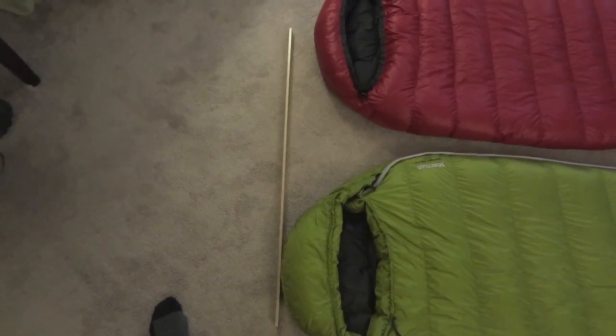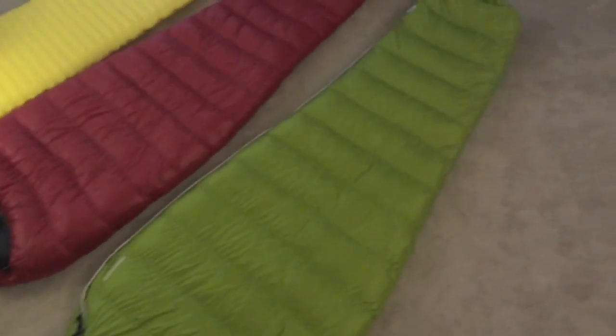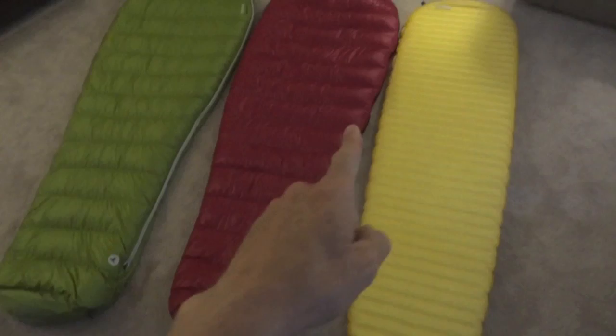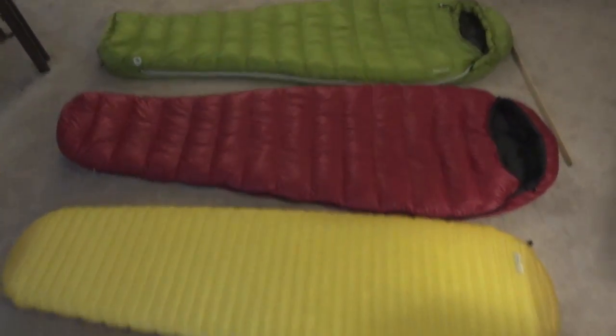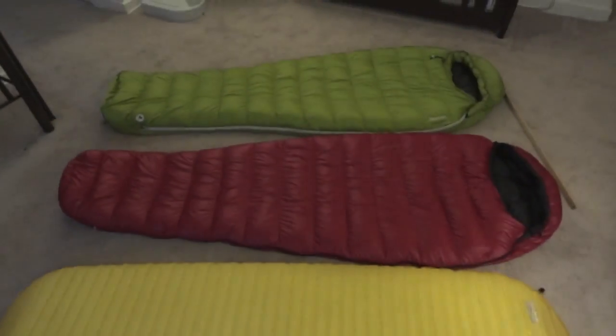It, like I said, doesn't look like much, but when you slip into that bag, it feels so different. It's immediately noticeable. I got the NeoAir XLite here just as a reference for size. You know, NeoAirs are 20 by 72. This is a regular size NeoAir, so you can get a feel for how they stack up against that. They all work in conjunction with each other.